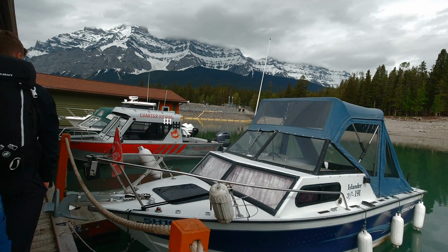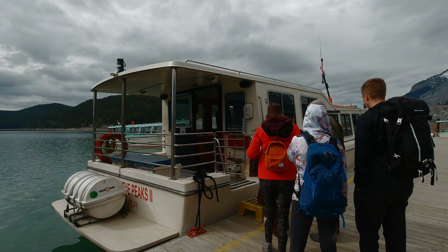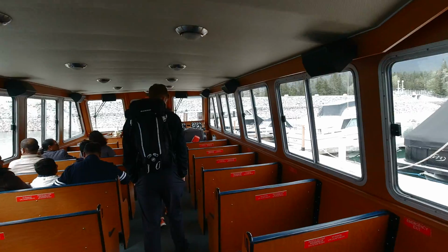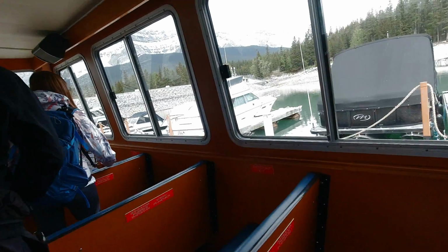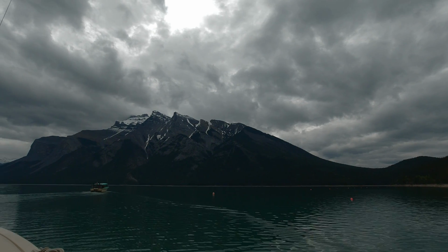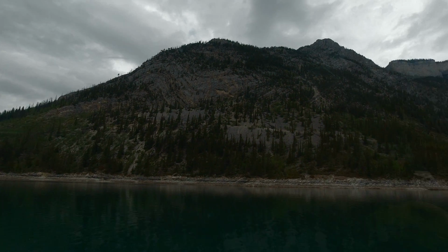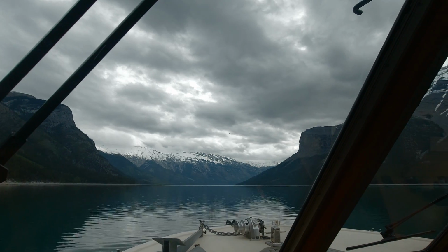The boarding process was seamless and easy. The whole boat ride was going to take 1 hour, with the captain driving almost 11 kilometers into the lake. In the fashion of other cruises, the Lake Minnewanka cruise was also filled with a lot of information delivered by an amazing tour guide.